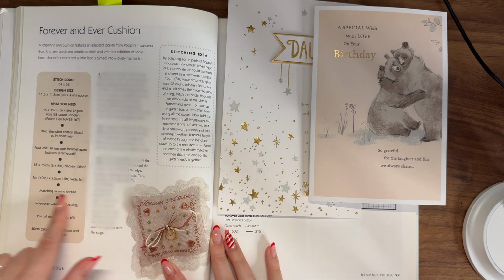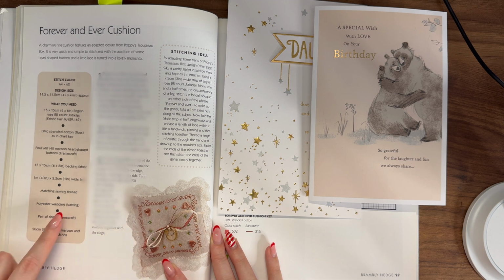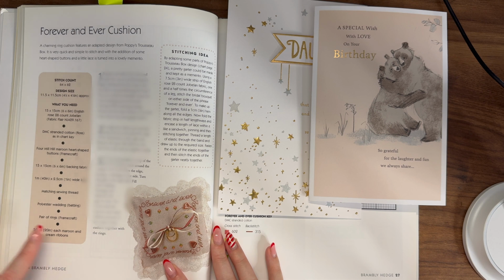This uses some sewing thread, obviously just to attach the lace, and to bind the cushion edges together. Uses some wadding and some rings. You can get them apparently from Framecraft, but I would use your own rings. And then some maroon and cream ribbons just in the centre there, just to tie your rings on.